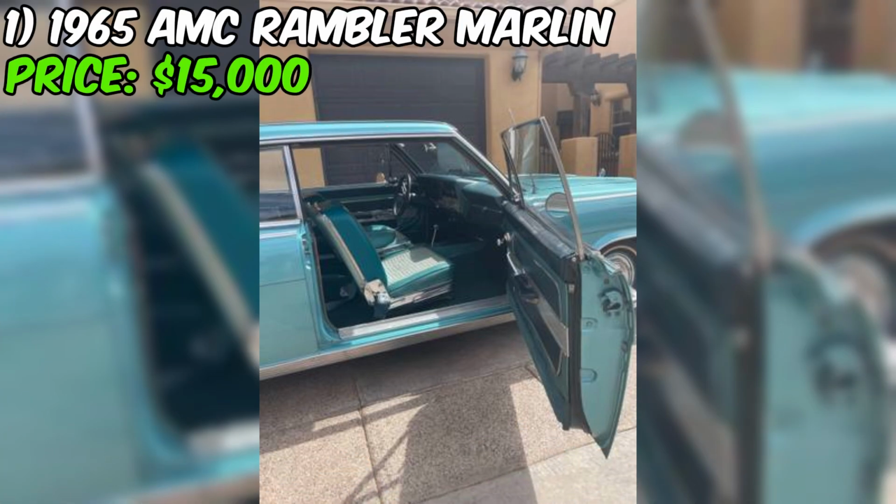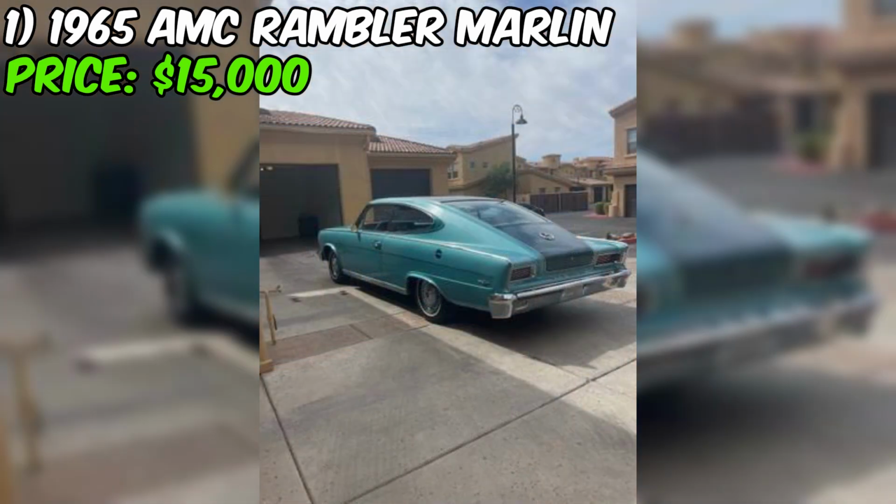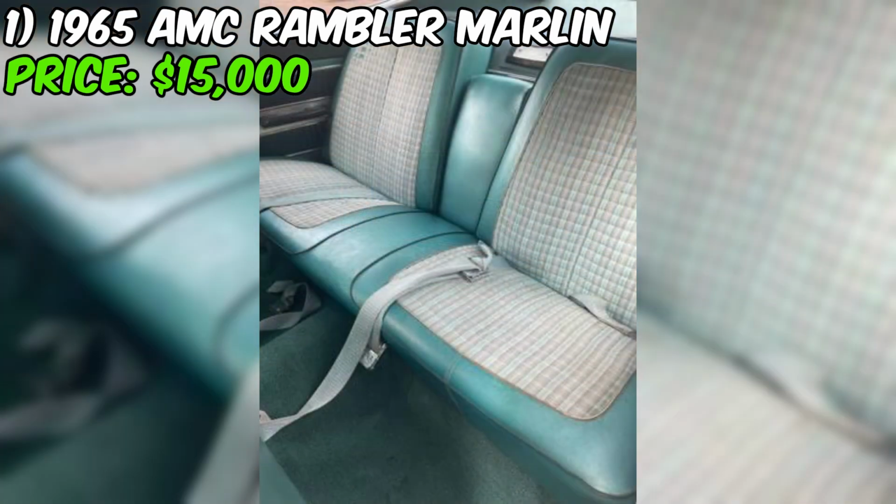We've got a real treat for you. A 1965 AMC Rambler Marlin that's sure to turn heads and get your engine revving. This beauty is being offered for sale at $15,000, and let me tell you, it's worth every penny.